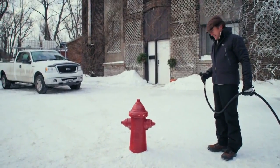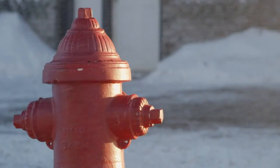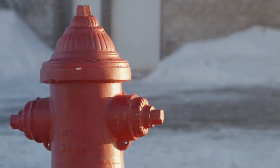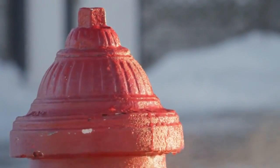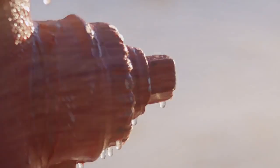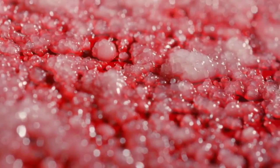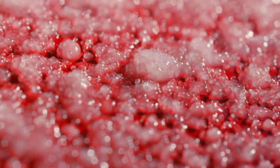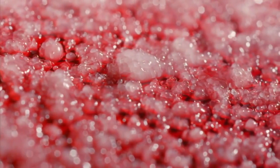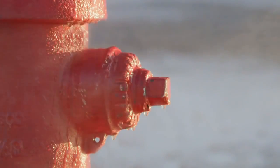It's not complicated. I've begun. Well, it might not be complicated, but it is effective. The moment the spray hits the hydrant, it turns instantly to ice. Fully formed blobs of ice that appear right in front of your eyes. Instead of dripping into icicles, it solidifies immediately. So, how does it work?